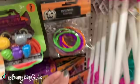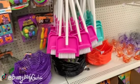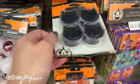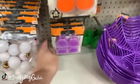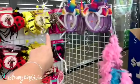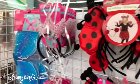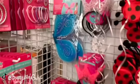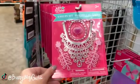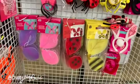The bracelets are back. We have little, I guess they were thinking broomsticks, little cleanup brooms for kids. We have putties. I don't know if it's like a putty or a slime. The containers look super cute though. Love that purple. And look over here, you guys, all the little headbands. The little jewelry. Oh my gosh, this is so cute. The little jewelry set is adorable. We have the LED tiaras, even more headbands, even more wings.